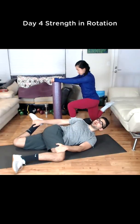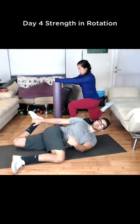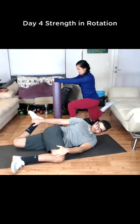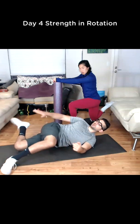Take like 5 good breaths in this position. Really trying to extend this bottom leg behind me. Again, what's nice about this is it puts us in a position where it makes it a little bit more difficult to overextend at the back, which is not what we're trying to do. We're trying to get all of this from the hip to the other side.